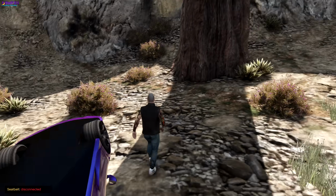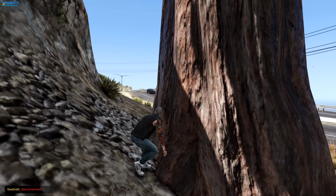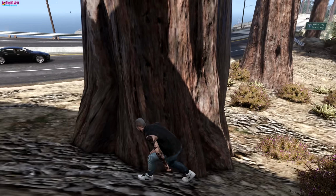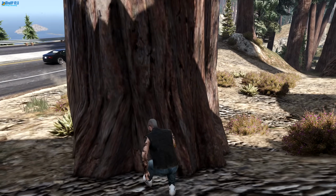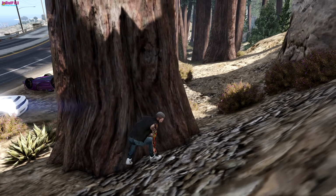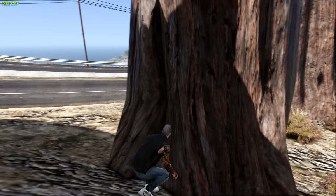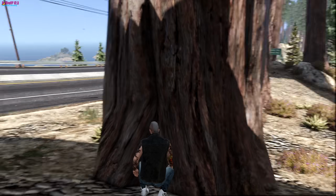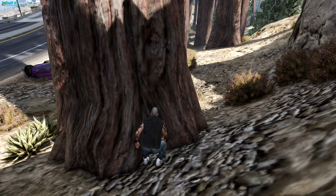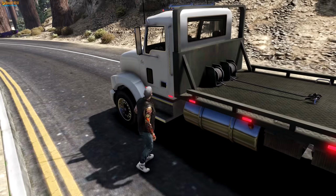I hate this so much. I'm gonna hide here, dude. I'm actually hiding here. There he is. Dude, he's gonna see me flip this. Oh, no. Easy. Oh, no. Oh, this is so embarrassing. I hate this so much. He's going down there, dude. He's looking. Oh, no, I can hear him.